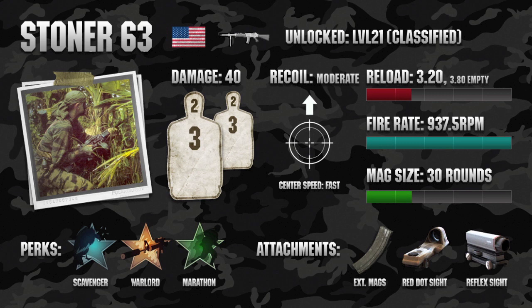So attachments wise, one of the best is probably the extended mags. With the high fire rate, you find yourself blazing through the magazine pretty quickly. A dual magazine isn't available for the Stoner, but extended mags is, which increases your magazine size from 30 rounds up to 60 rounds. With the LMGs having pretty slow reload times in comparison to assault rifles, it's handy to be able to reduce the amount of reloading you need to do, so the extended mags does that.